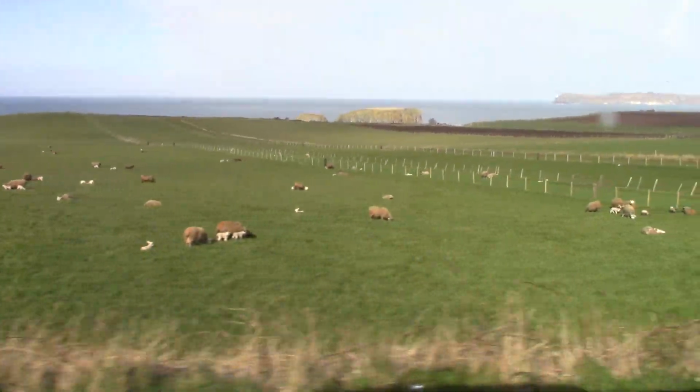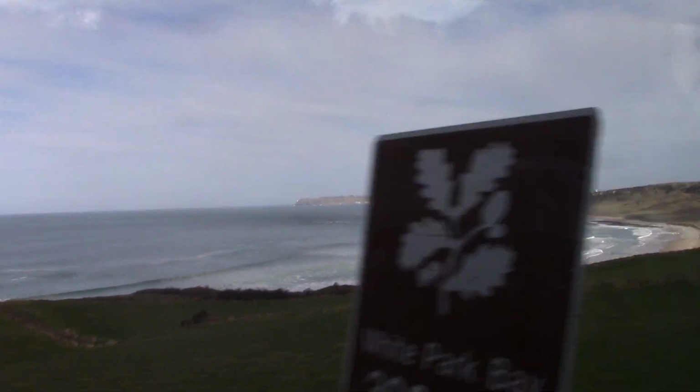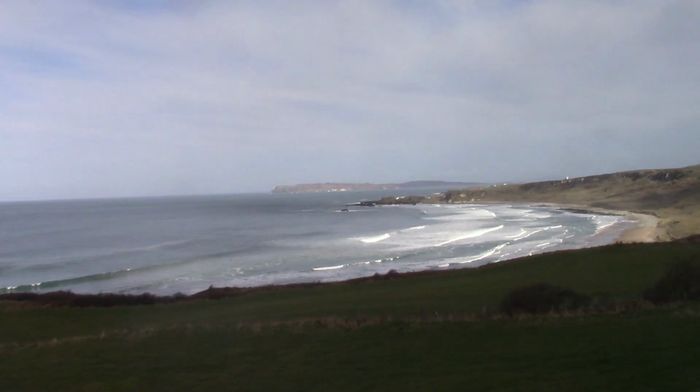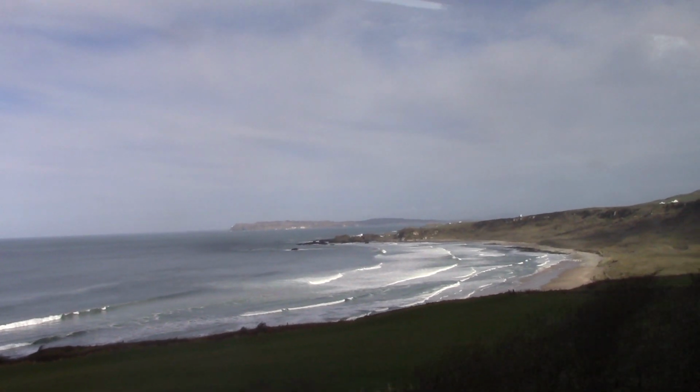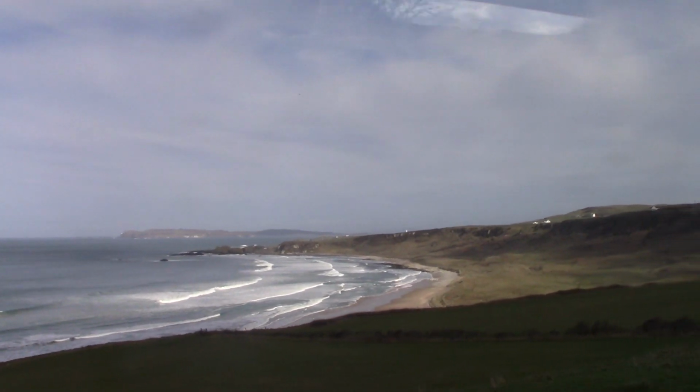Look at all the land. We stop and pet him. So as I was saying to you up there, our public footpaths are sacred. Nobody can stop you walking on them. Nobody can stop you walking down to the Giant's Causeway. You don't have to pay at all.